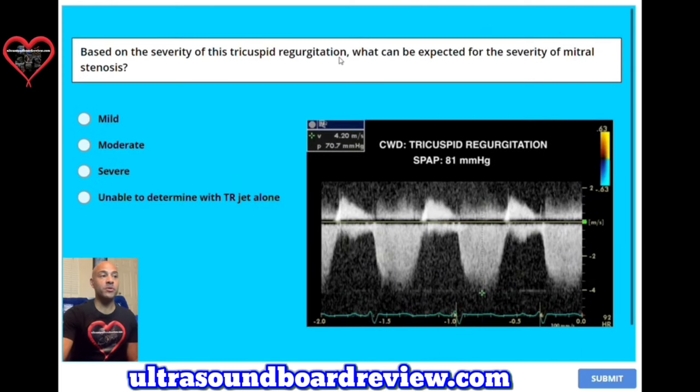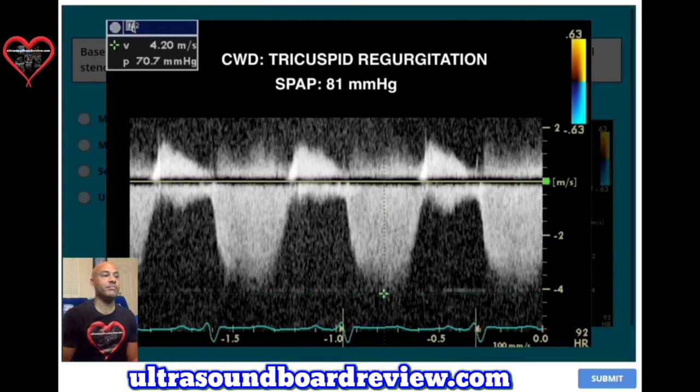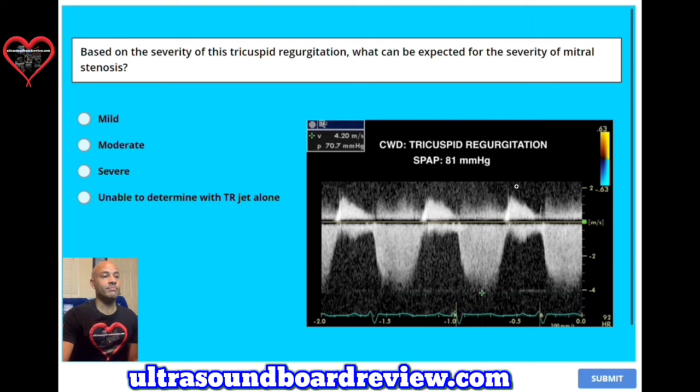Based on the severity of this tricuspid regurgitation, what can be expected for the severity of mitral stenosis? A, mild, B, moderate, C, severe, or D, unable to determine with TR jet alone? Make sure you look at the entire image. For instance, the velocity is 4.2 meters per second. That's important to know.